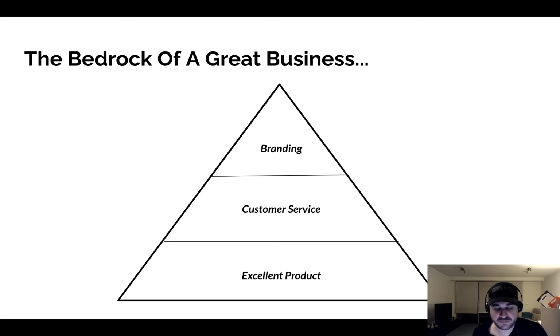A good example of this is probably Zappos, which is a company I always talk about a lot, which was founded by the late great Tony Hsieh. There's a really good book called Delivering Happiness, which Tony Hsieh wrote, and I always recommend people go and read that if they want to get really good at customer service and get some ideas on how to delight their customers as well.